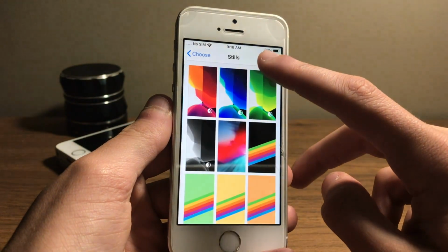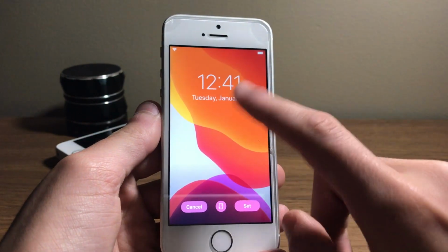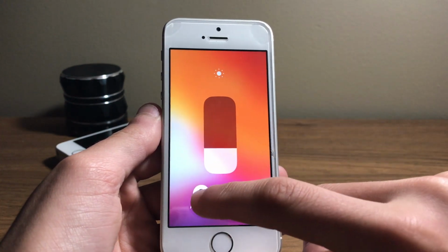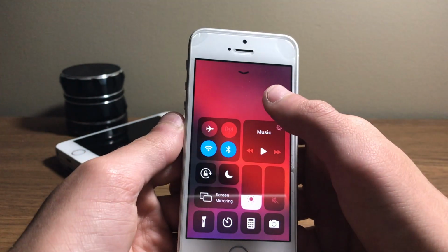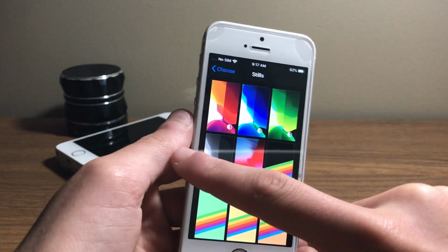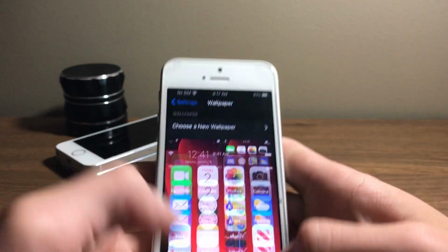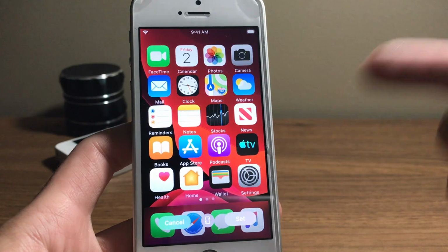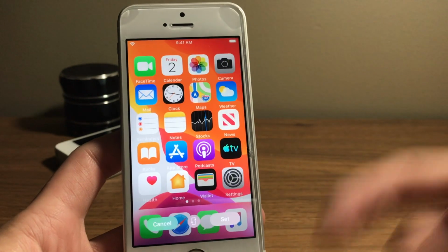If I go to choose new wallpaper, you guys can see it's in light mode, right? Well, if we swipe up and go into the toggle, go to dark mode. As you guys can see, this switches, right? That's supposed to do that. But if we go back here and go to dark mode, while you're in the control center, it doesn't change to light mode. The buttons do, but the wallpaper doesn't. You have to go back out, then back in, and there you go.